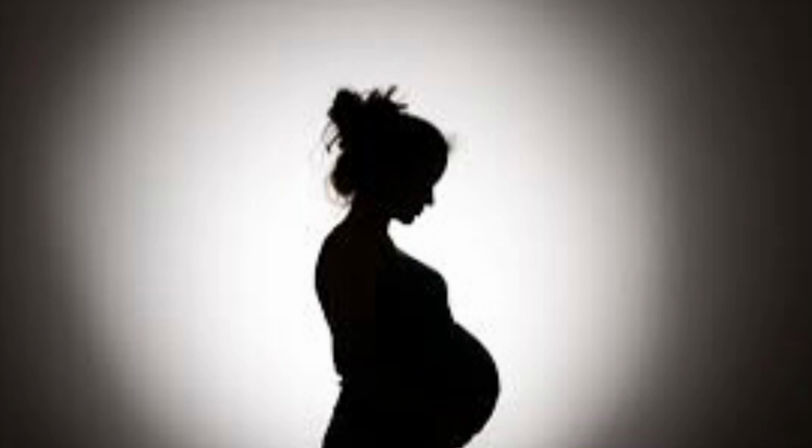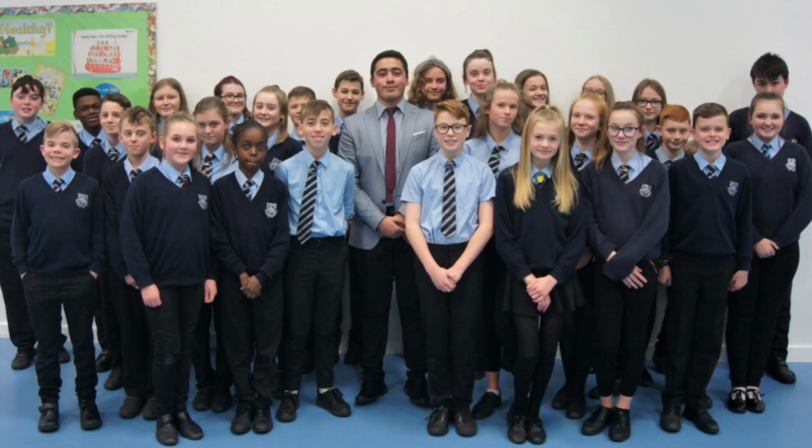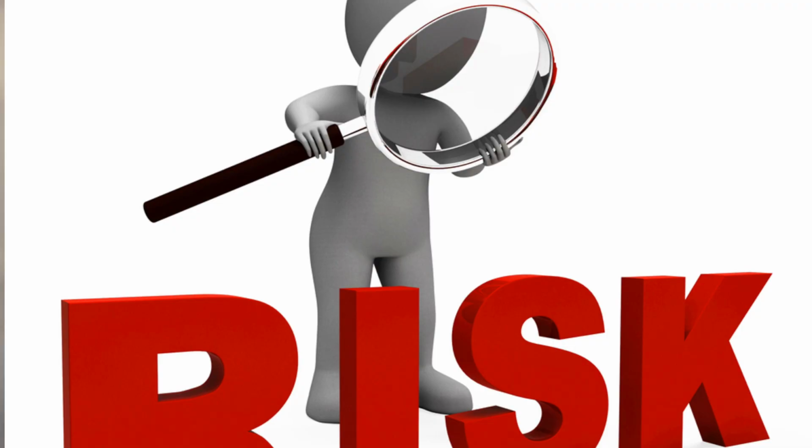How do you get your vaccine? The HPV vaccine is given as 2 injections into the upper arm, spaced at least 6 months apart. The first dose is routinely offered to girls and boys aged 12 to 13 in school year 8. The second dose is offered 6 to 24 months after the first dose. If you miss either of your HPV vaccine doses, speak to your school immunization team or GP surgery and make an appointment to have the missed doses as soon as possible. It is important to have both doses of the vaccine to be fully effective.